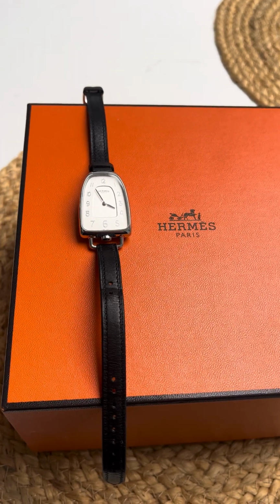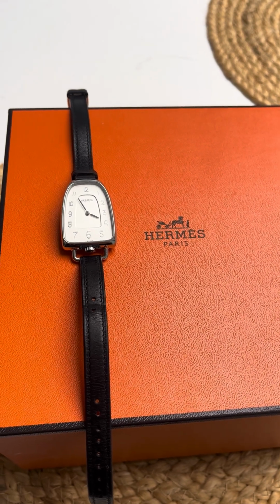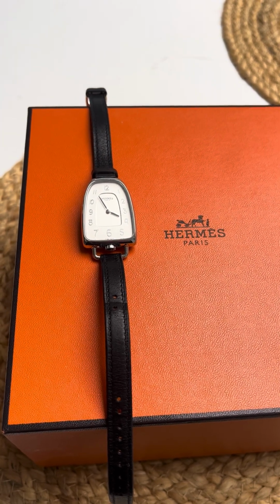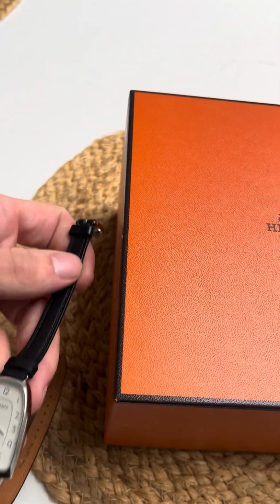Now, I got this piece secondhand, so I didn't pay the retail price, which certainly helped the purchase along. But I'm going to show you what you actually get today. And I'll give you my verdict, and then it's really up to you. So I'll take the piece to one side for a second.